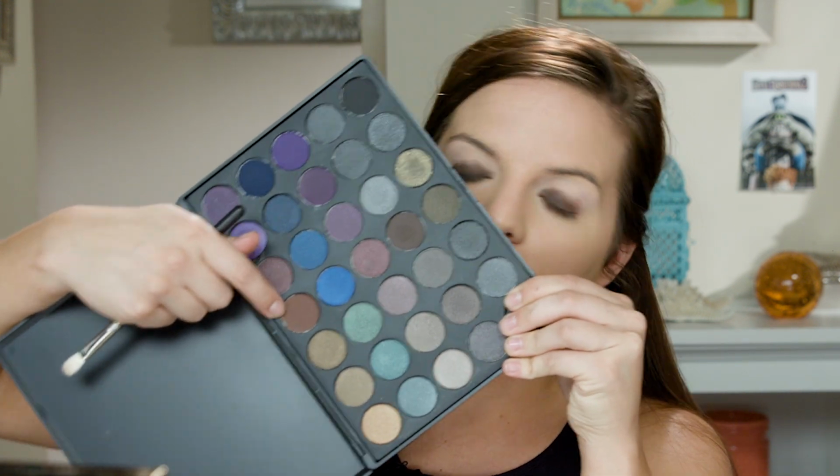Okay, so now what we're gonna do is we're gonna take a more precise blending brush. This one from MAC is a 217 and it's really amazing. And I'm gonna take kind of a lighter brown shade right here and we're gonna put that into the crease just to help blend out the edges of this so it's not looking crazy. And with darker colors, you really just need to take your time in blending them out because it is kind of a struggle sometimes, but if you just take your time, it'll be okay.